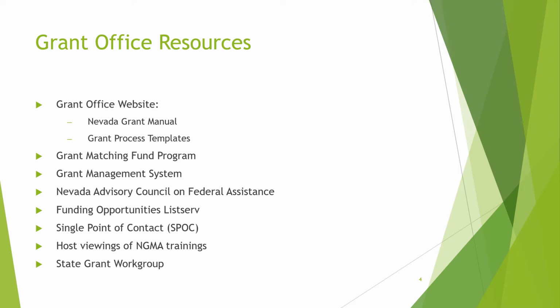There's a grant matching fund program that is getting ready to launch in January of 2020. It's a pilot project that has $1 million for grant match funds. We heard that a lot of people weren't able to apply for grants because they didn't have grant match. So this is a pot of money that you'll fill out an application for, and it's reviewed by a team of reviewers. If you cannot find grant match funds, then this program gives you resources, and you can apply to get the match from there.